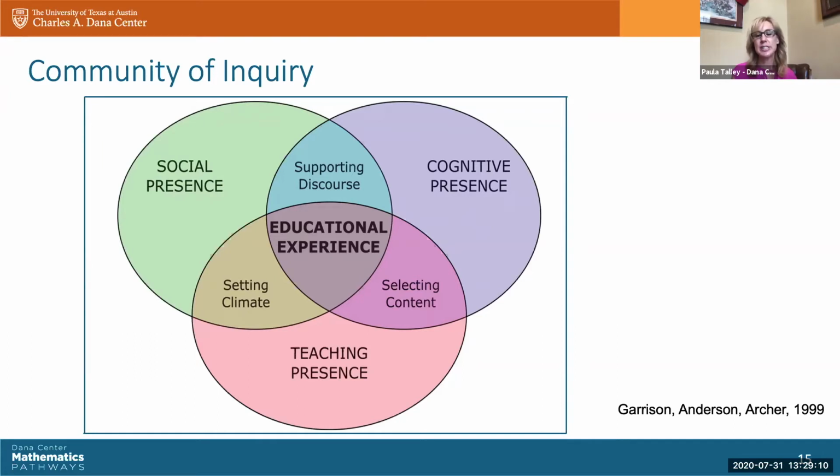So when you start to design your class as faculty, I'm like the teacher and I want to point at my screen. I guess I can do my mouse over here. Our instinct is we might actually focus on the cognitive presence or selecting the content that tends to be top of mind for us. But the research shows that it's really important for students that you address all of these: social, cognitive, and teaching presence. And we're going to address some of these and share just a few ideas here.